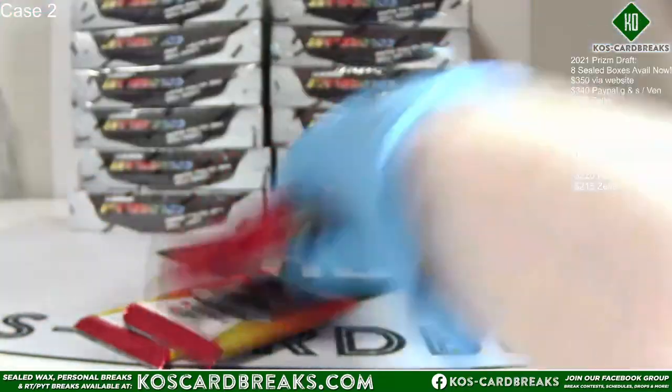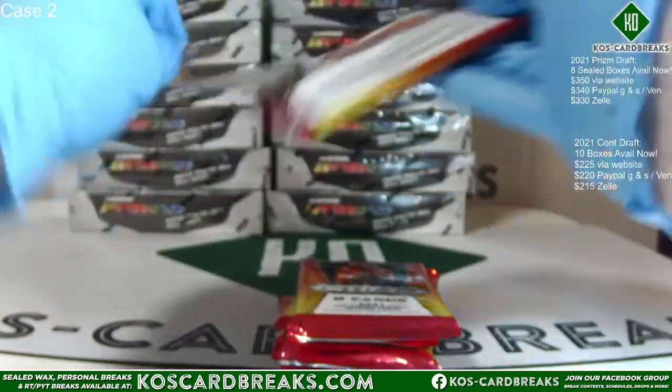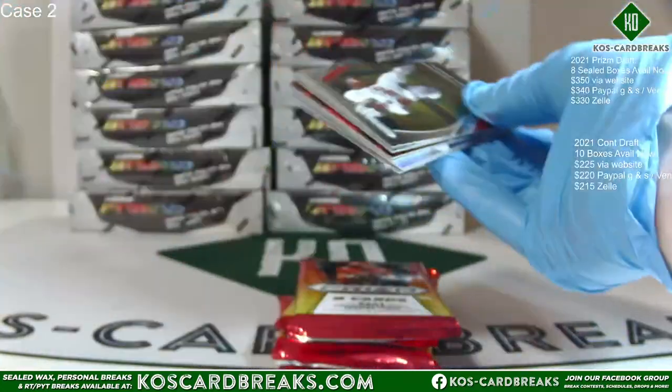Yeah, some of these packs are just kind of loose in there. But the condition overall has been very good for Prizm Draft. So no complaints there.